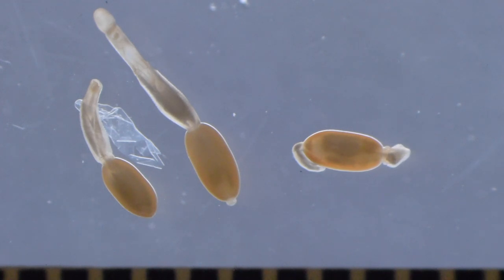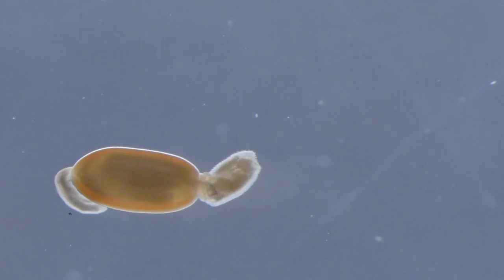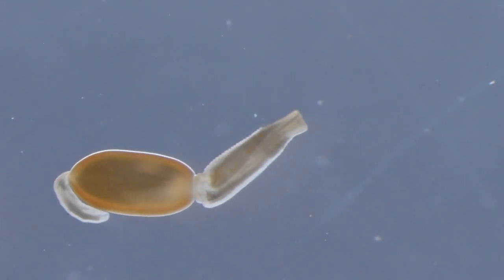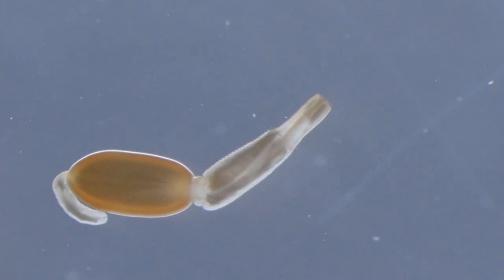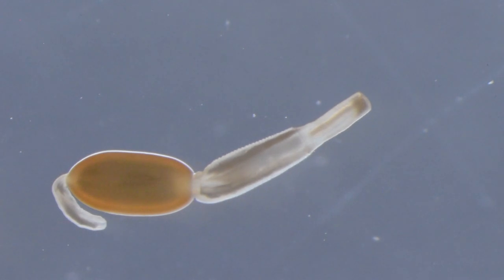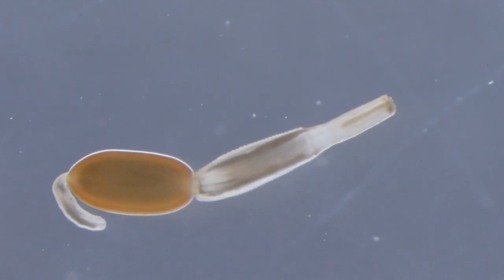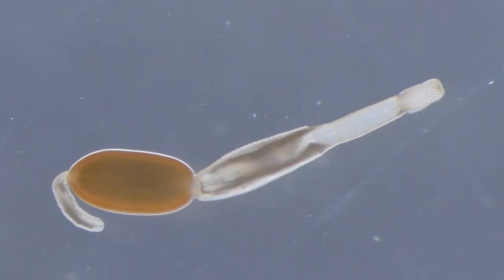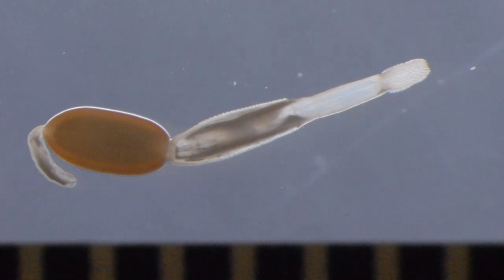Let's follow this cystacanth on the right more closely. The last thing that pops out is the spiny head that gives this clade its name. Acantho means spiny and cephala means head. So these are spiny-headed worms. They dig that spiny head or proboscis into the intestinal tissue of their final host to hang on.